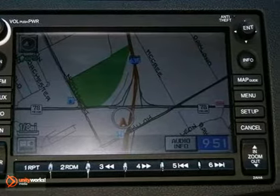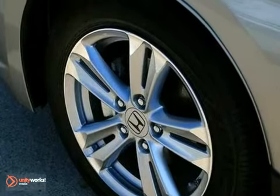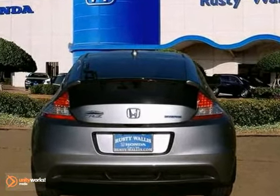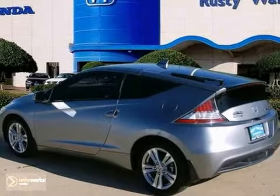Acceleration, performance is excellent. It's Honda certified, means you not only get the reassurance of a 12-month, 12,000-mile limited warranty, but also up to a 7-year, 100,000-mile powertrain warranty. Come test drive it, would you? The 2011 Honda CRZ.